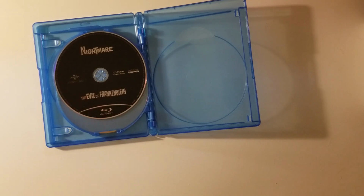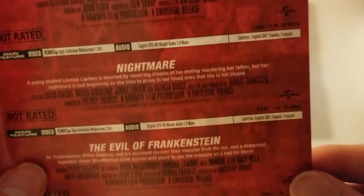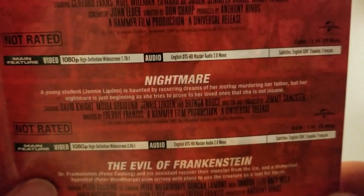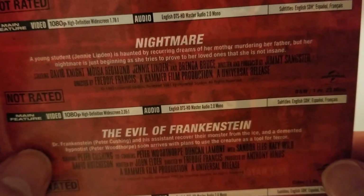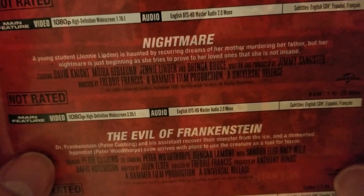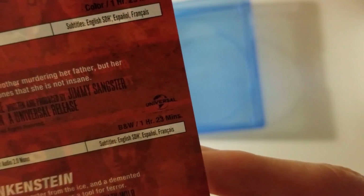So you really got to get your inner collector going if you want to try and find these different movies. All right, The Nightmare. A young student is haunted by recurring dreams of her mother murdering her father, but the nightmare is just beginning as she tries to prove to her loved ones that she is not insane. Not rated, and it's 83 minutes.